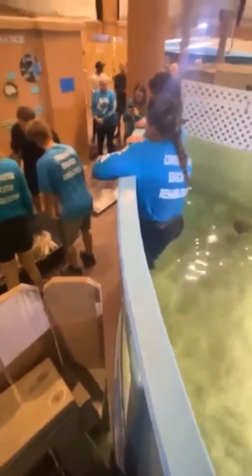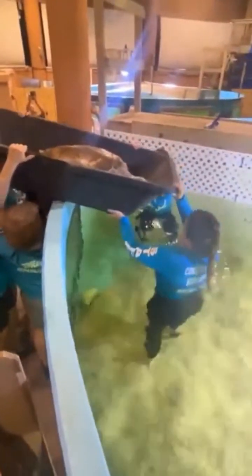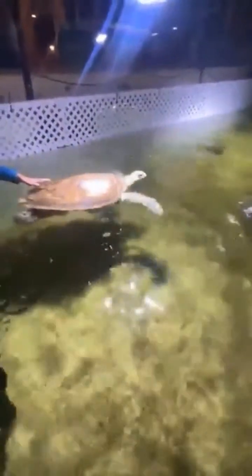All right. With that, we are ready. We are ready to go. And this is, as you can see, a team effort as we watch this really amazing moment of her swimming in her tank for the very first time. This is such a moving moment and such a great opportunity. And there she goes.